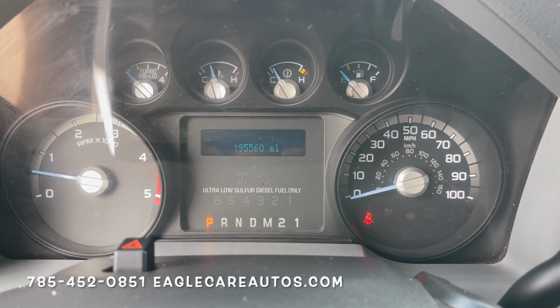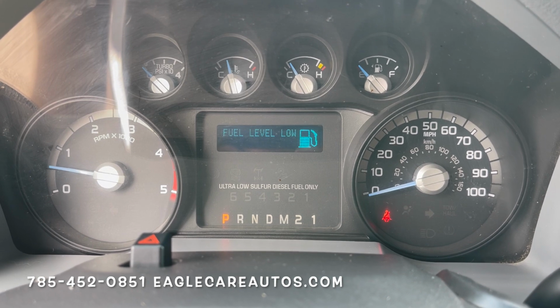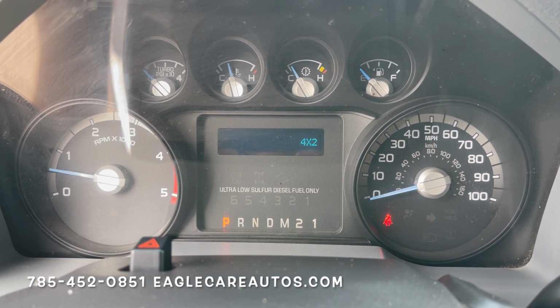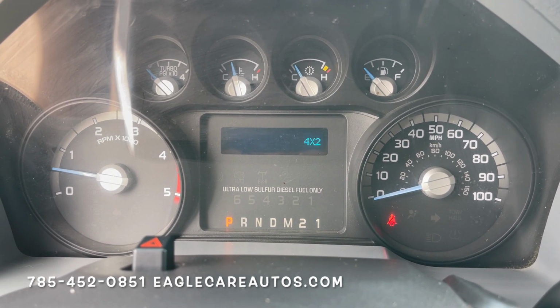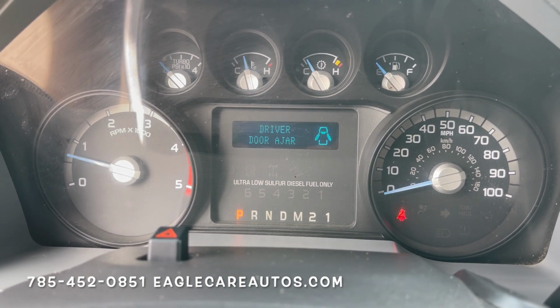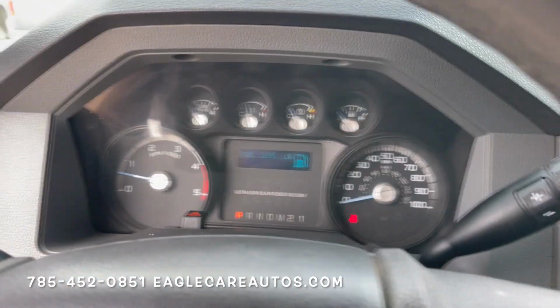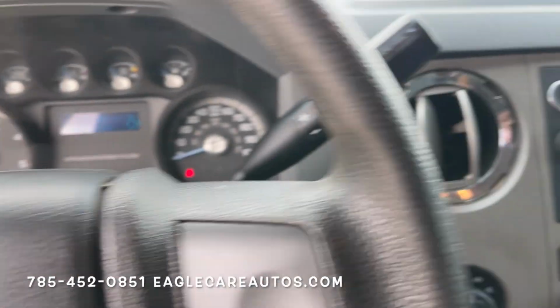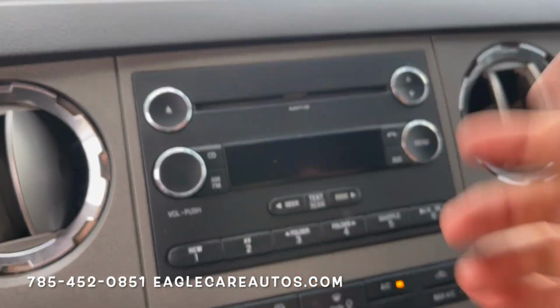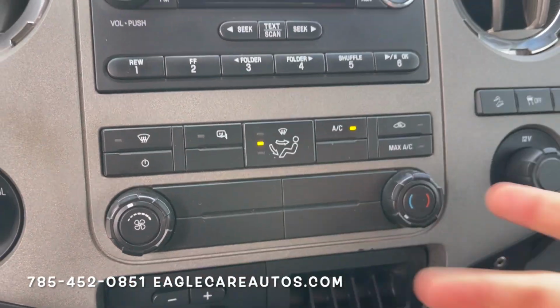As you can see, it just fires right to life and is a very, very smooth engine. Like I've said, it's really one of my favorite diesel motors out there. Really runs great. Your radio here does have a CD player with an AUX input down there. Climate controls, heat and AC is ice cold.